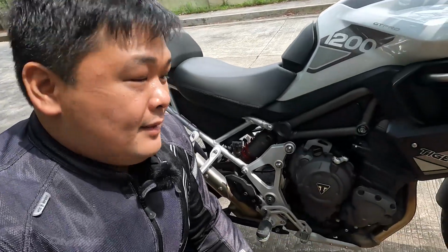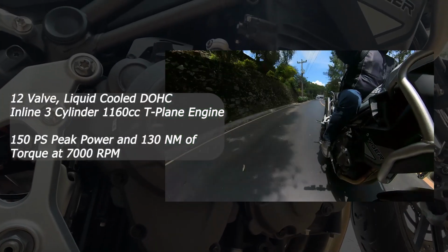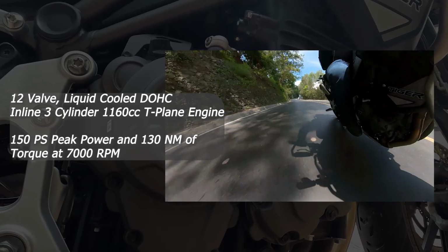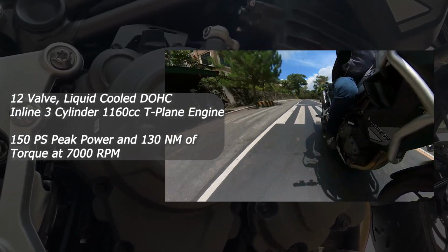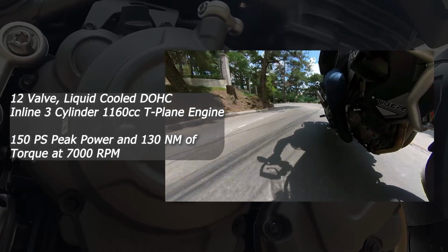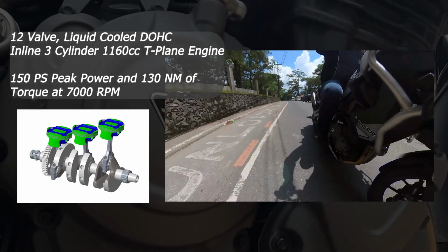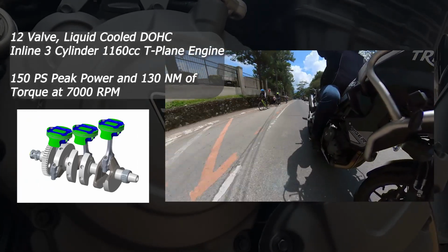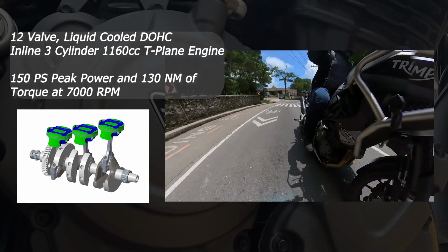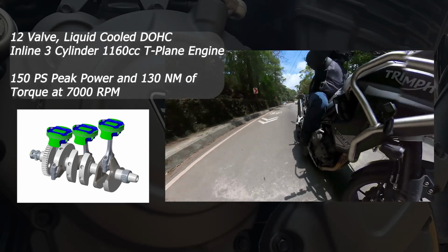Now let's talk about the beating heart of this machine. The engine. This is a 12-valve liquid-cooled, direct overhead cam, inline 3-cylinder 1160cc T-plane engine. It makes about 150 PS peak and 130 Newton meters of torque at 7,000 RPM. They've implemented a T-plane crank in this thing similar to what they did to the Tiger 900s. This T-plane crank gives you that uneven firing order, which gives you that sweet, raspy, grunty tone. Actually gives more character to the bike. Sounds pretty good. Let me show you real quick how she sounds.